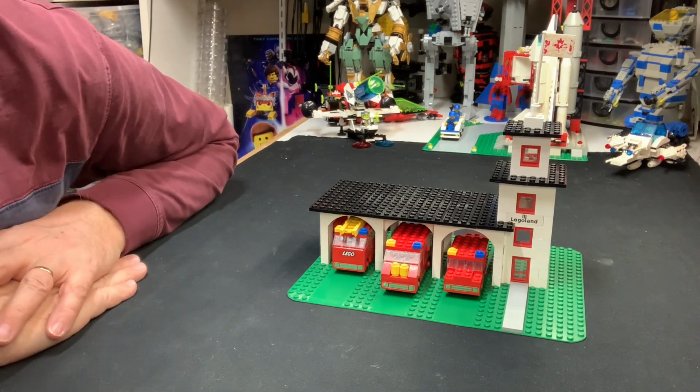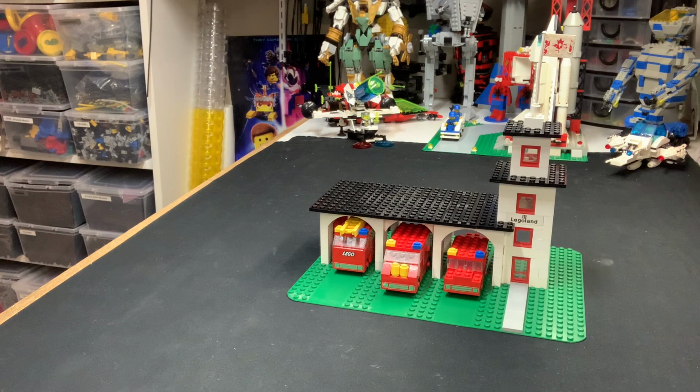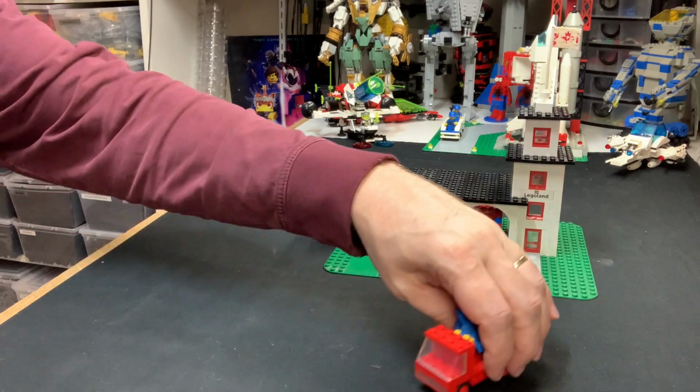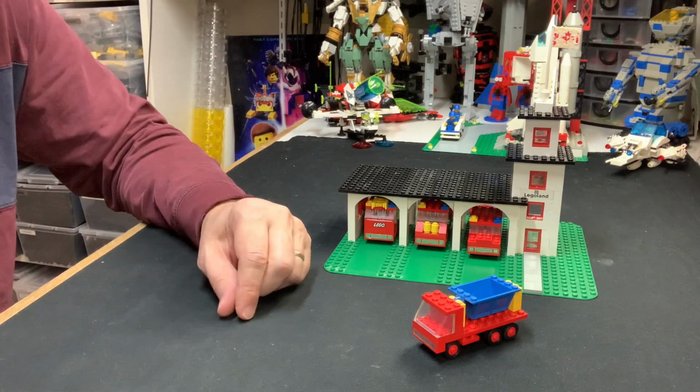But I decided to try to... not even try. That's not even a try. I'm going to build this. I decided to build this one first, just to get back in the swing of building old school sets, my single digits of my life sets.